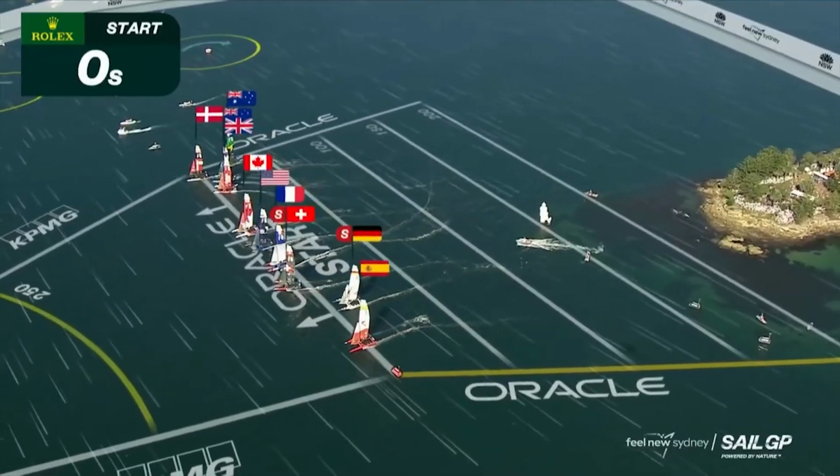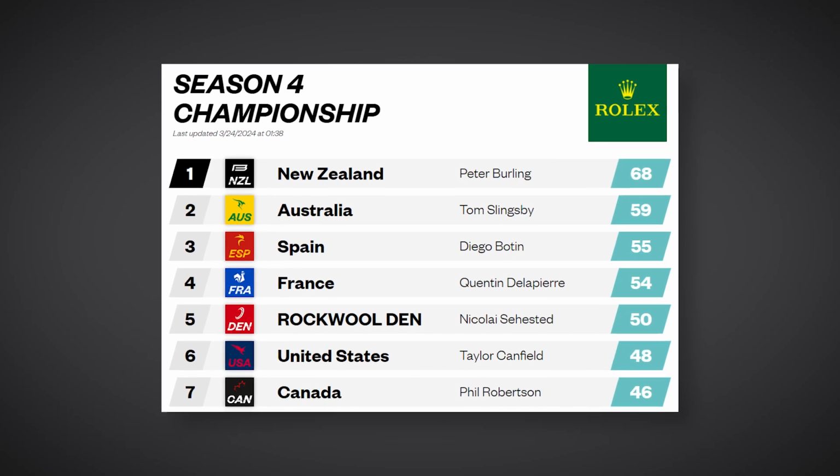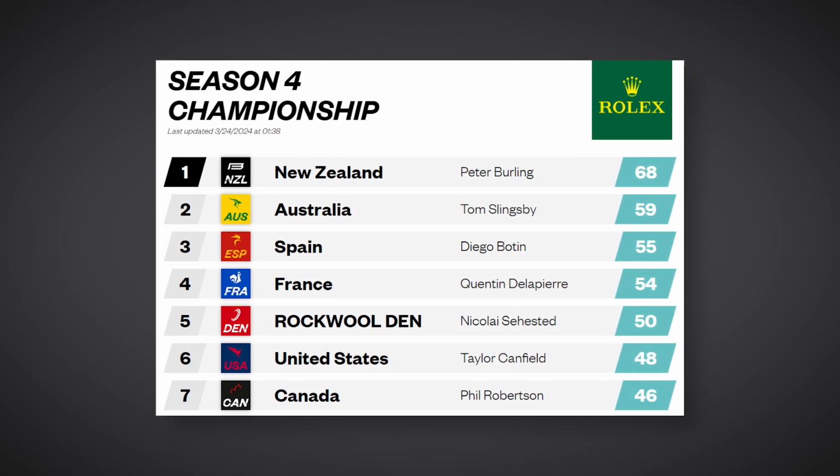Other than Team Canada, Bill has some inside information on what other teams to keep an eye on during SailGP Halifax. I mean, obviously, the 2 big elephants in the room are the 2 teams on top of the leaderboard right now, and that's Australia and New Zealand. So they're sort of perennially the 2 top teams to watch for. And then obviously my wife calls the Danish very sneaky. So maybe watch out for the sneaky Danes.